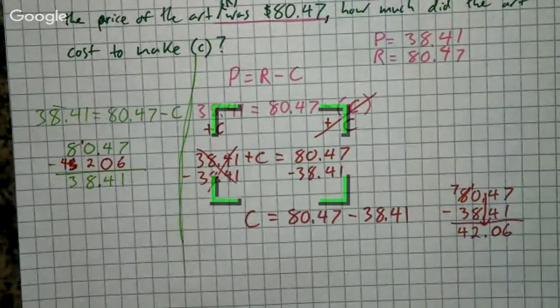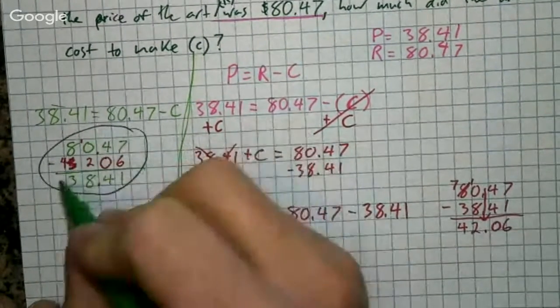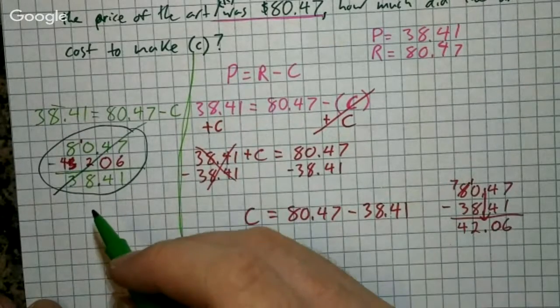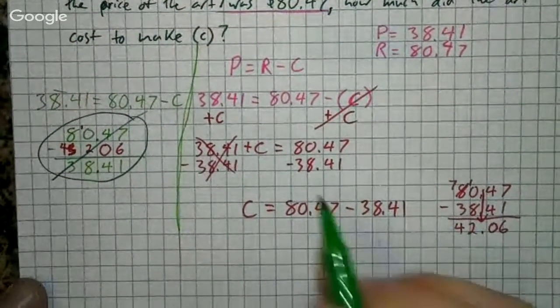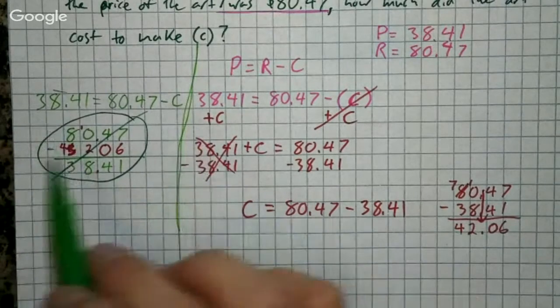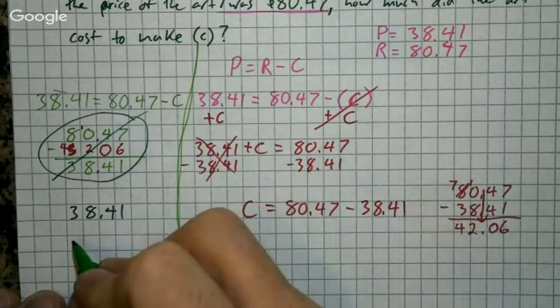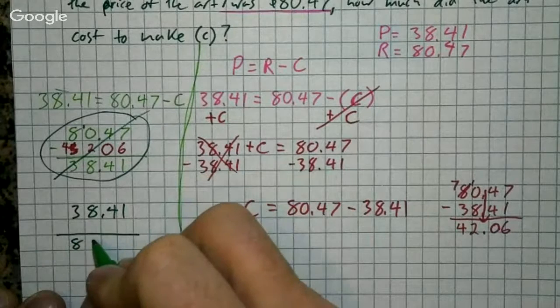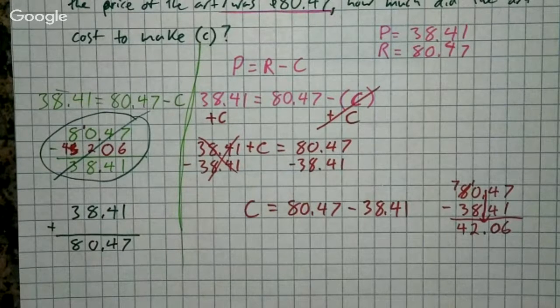And finally, since we know that addition and subtraction can be the same thing opposite ways, you could flip this around and make it a lot easier on yourself. This is confusing for me. This is the way I would do it if I was solving it on my own right now, not just teaching it. Since subtraction and addition can go back and forth, I know that if I have 38.41, and the other number is 80.47, I just need to add something to get there. Now this one makes much more sense to me.